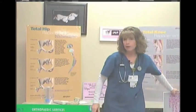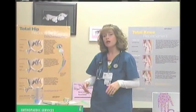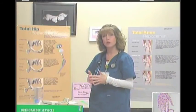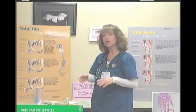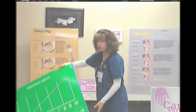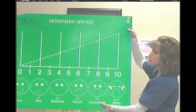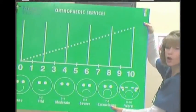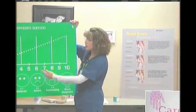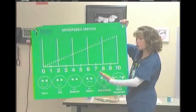Another thing that a lot of people have questions about is regarding pain. So we want to make sure that when you come on our floor, even though we're still looking at your vital signs, making sure that your blood pressure is doing well, your heart rate, that sort of thing, we also are going to be watching how your pain level is. So we have in every room, it's not this big, but we have a scale that we ask quite often what you're rating your pain at. And this is what we want you to look at. 0 is no pain, 10 is the worst, and that helps us get an idea of where you're at.